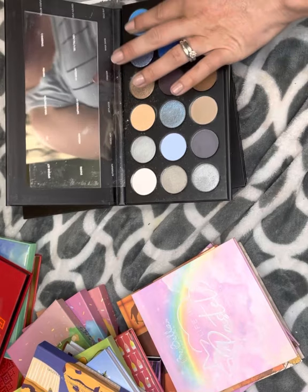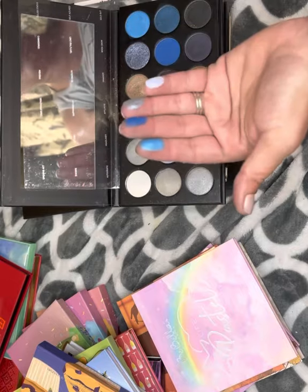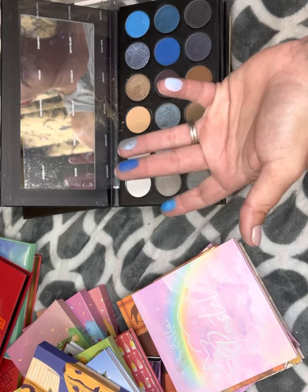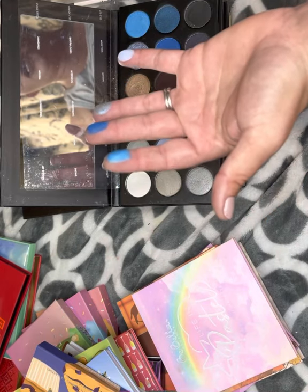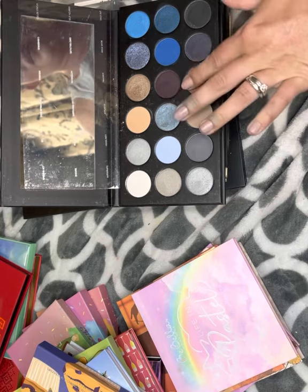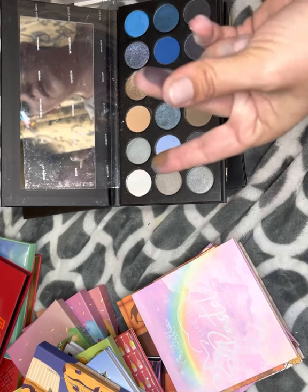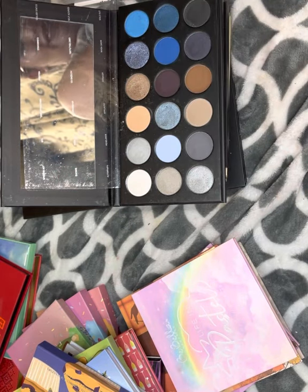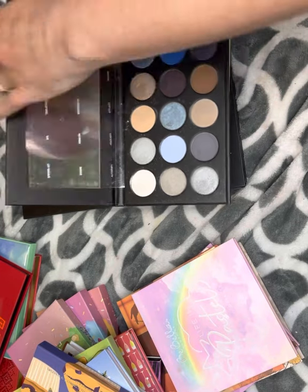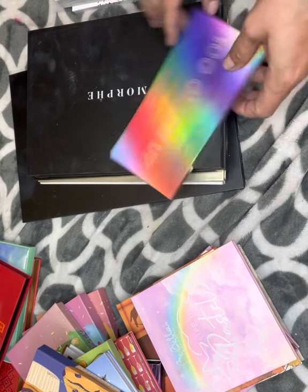Same with this Morphe 18A Blew You Away. I've got so many blue palettes. This is not my favorite formula. And these blues are nowhere near as good as the ColourPop, the BH, or any of my Carnival palettes. And there's just so many browns. I really like that brown, it's like a plummy brown. I don't know. I'm going to get rid of this. I'm just going to get rid of it. I've got tons of blues. It's silly to keep it.